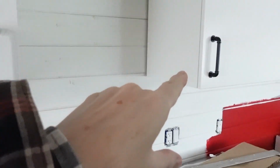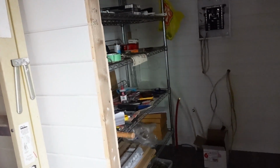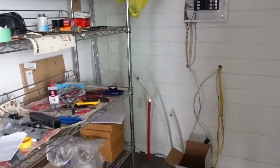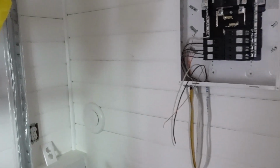I don't think we're going to put a window down in the living room area, mostly because it often interferes with the TV, and I have a lot of art that I want to hang on the wall in the living room area. So again, if I step into the utility room, oh yeah, see how nice this looks?